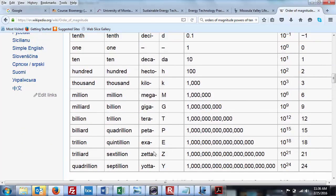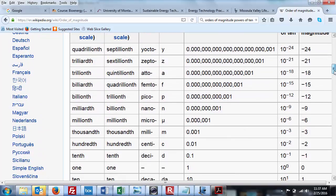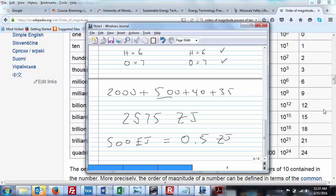Yeah, there it is. I was saying zeta, but it's zeta. I think at the other end there's zepto. But yeah, so 10 to the 21st. So what I wrote is correct. 500 exajoules is 0.5 zetajoules.